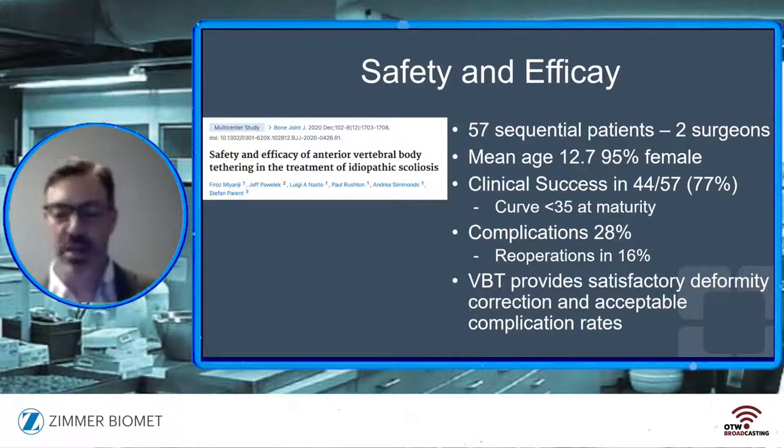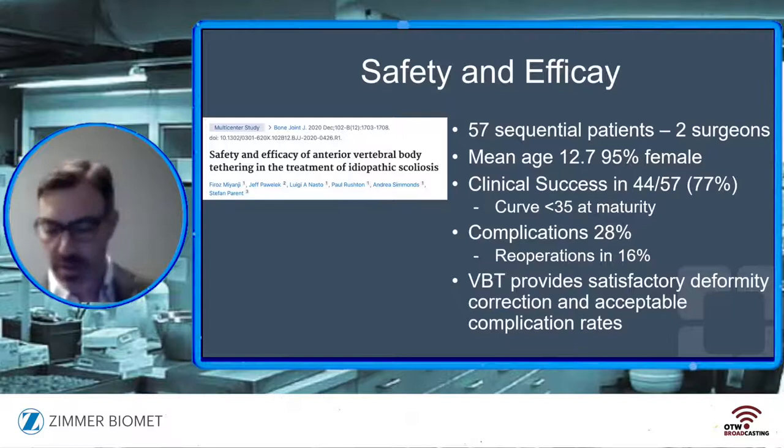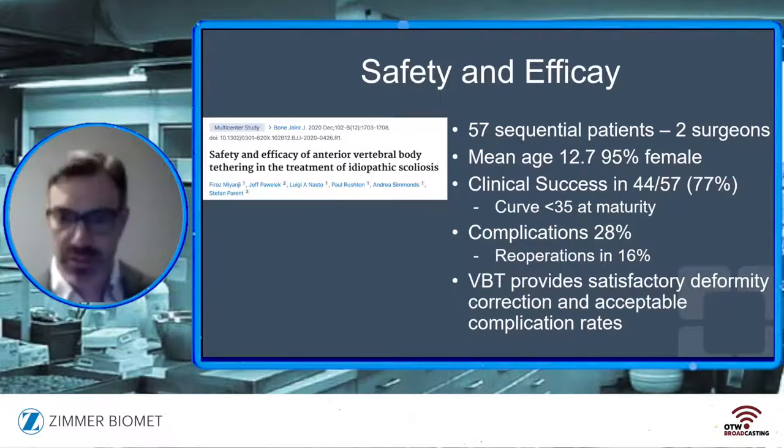And I think the rationale there, whether it's 30 or 35 degrees, is that if a patient can get to skeletal maturity with a curve that is of a magnitude that would have a benign natural history, I think that's one of the ways we can define success here. So if a patient had a 35 degree curve with no operation, you wouldn't operate on them. So that's a nice way to sort of identify success.